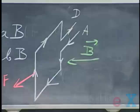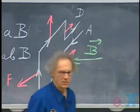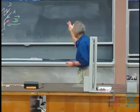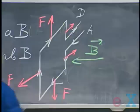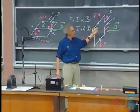Here, you get forces which are in the blackboard. Here you get forces which are up, and here you get forces which are down. At home, you will have some time to use your right hand and do the I cross B, and you will see then that indeed all these forces are in the direction that I put them. So now there is again no net force on the system. There was no net force here either, but now there is no torque either. So now the torque has become 0.